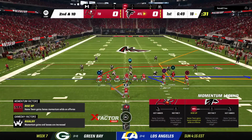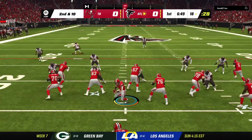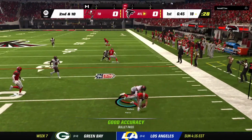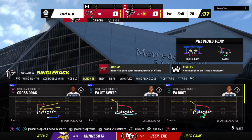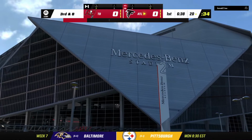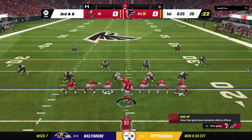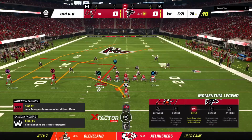After the incomplete pass, here now is 2nd and 10. Here's a play fake as they set up to throw. That one finds Pierce right side. They do get a couple, but they'll be left staring at a 3rd and 8 coming up. A 2-yard pickup makes it 3rd and 8. And in search of 8 yards here as they hope to convert the first down.